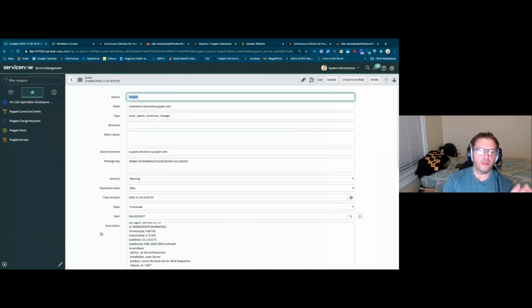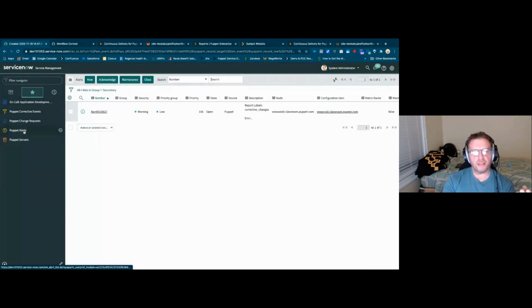So I got these four events. What we also did is create some business logic that correlates these events. So I have one alert for the four events because they're really all the same problem. There was a service that was stopped. As a group, we started it on the service. I would really want to look at this once, not four times.